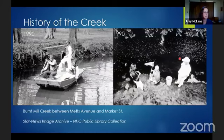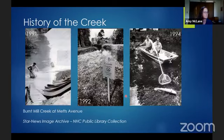Here are photos from the 90s, where you have some city crews in the creek. This was after they had applied some pesticides to the creek to kill a lot of this invasive vegetation. And then you've got a family fishing on the right here in the creek. The picture on the left here is kind of interesting. This is right at Metz Avenue, and we typically wouldn't do this today. These are big concrete mats along the bank of the creek. So there's this short little section that's a sort of engineered bank, which is not really desirable if you're trying to support habitat and wildlife.